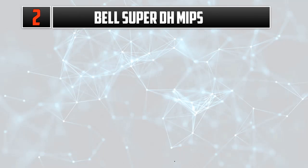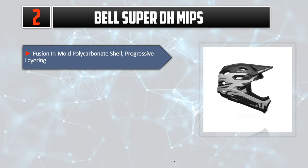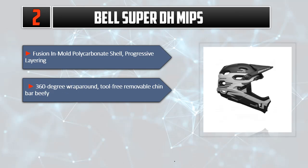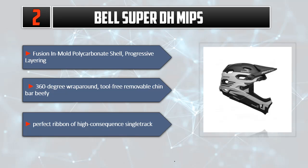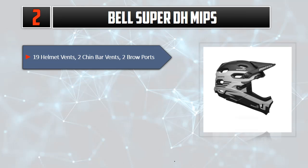Number 2. Bell Super DH MIPS. Fusion in-mold polycarbonate shell, progressive layering, 360 degree wraparound, tool-free removable chin bar, beefy. Perfect for a ribbon of high consequence single track. 19 helmet vents, 2 chin bar vents, 2 brow ports.